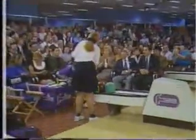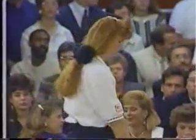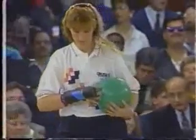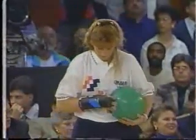Quality shot here. Beautiful shot. Maybe the best that she has made the entire week. She wanted that double to make up for the open, and she performed in a pressure situation. That's right. Moving inside a little bit, keeping the ball longer in the lane conditioner before it jumped out of the dry area.